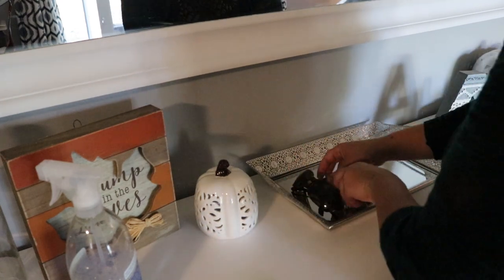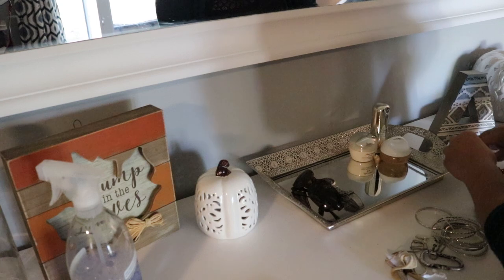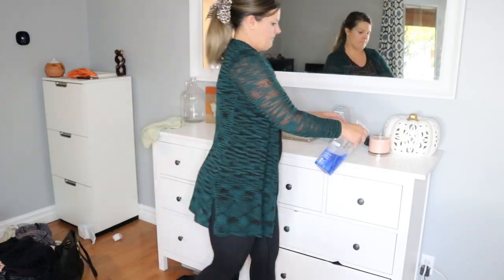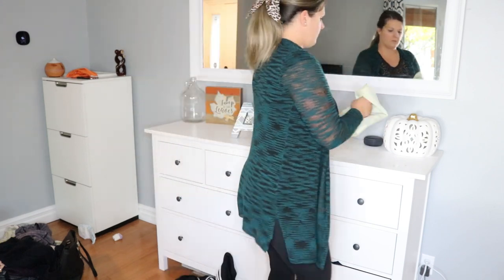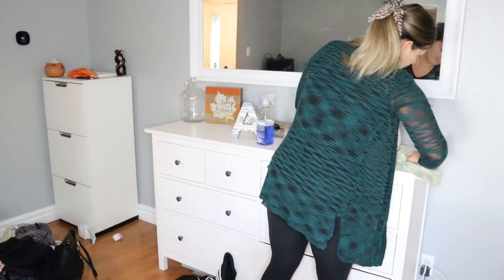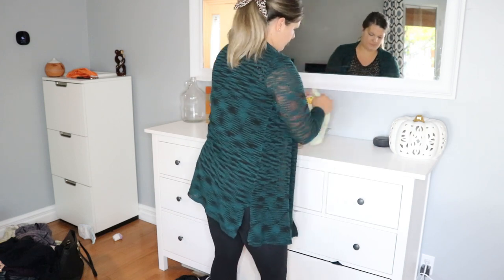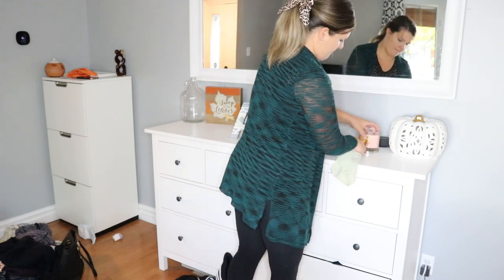Off cleaning today with my master bedroom. My master bedroom is the first room when you get into the home, so it's definitely an area that I like to keep pretty clean. It also collects a ton of clutter because, like I said, we just dump everything in here when we walk through the door. So I'm taking some time to do all of the dusting, the mirrors, the windows.